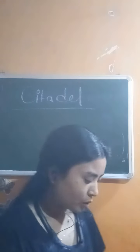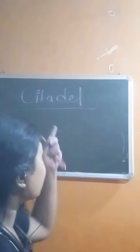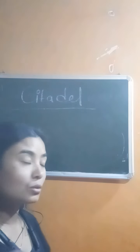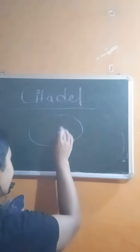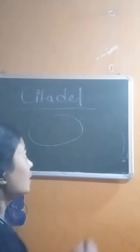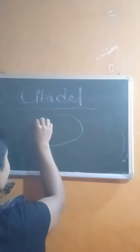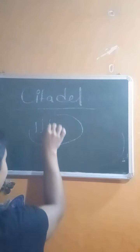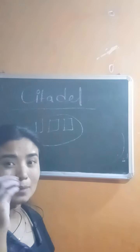Okay, now we are going to discuss another distinctive feature, that is the citadel. Okay, as you already know, the citadel was a very small area, but it is at a great height. Okay, most of the structures which we have found in the citadel area are larger and bigger buildings, and they were sparsely populated.